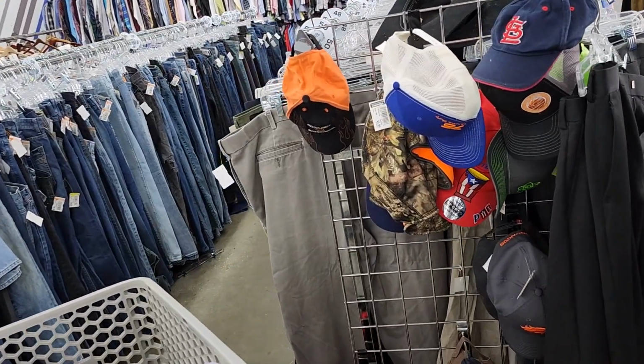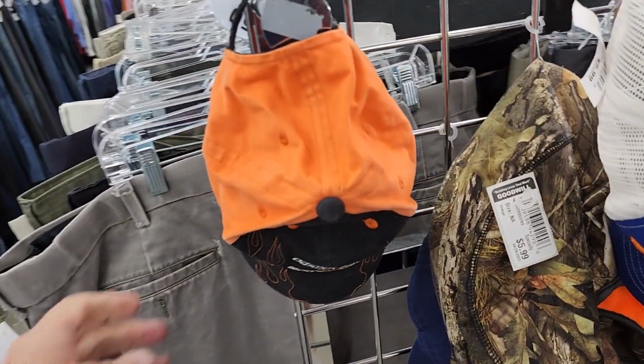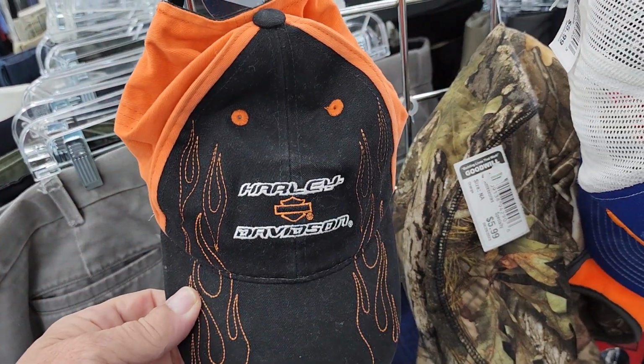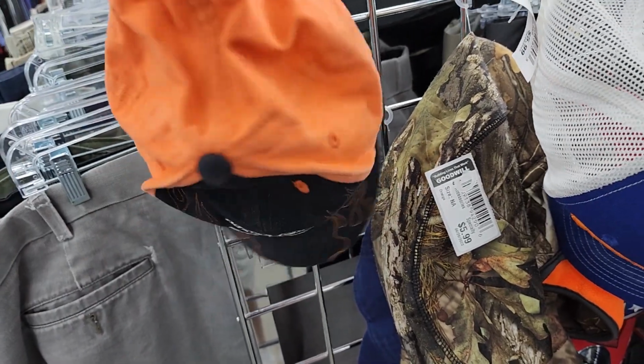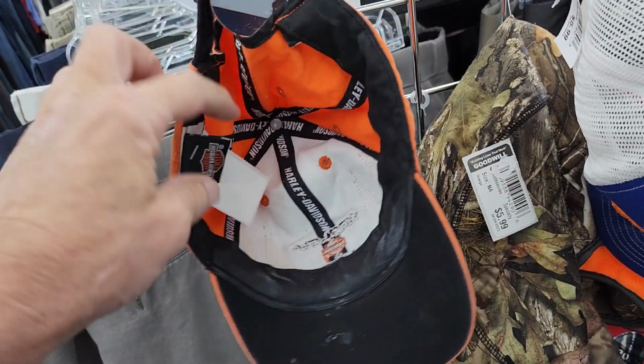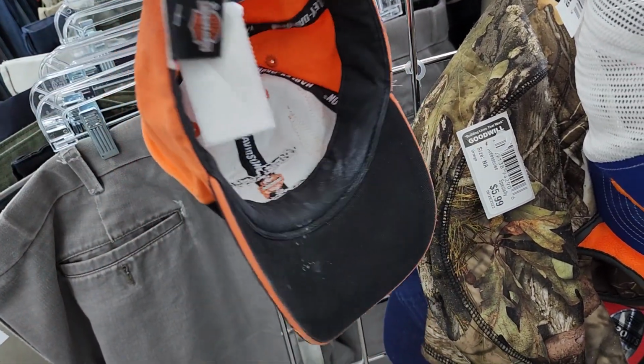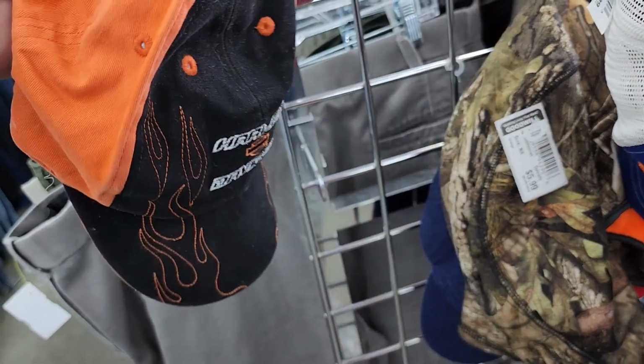I was walking through the clothes section when I saw this group of hats. Well, this one stuck out to me. It said Harley Davidson. It had the flames on it, which made it worth a little bit more money. Goodwill was asking $4.99 for it. Now, even though it was used, I still figure I should get $20 to $25 for it.